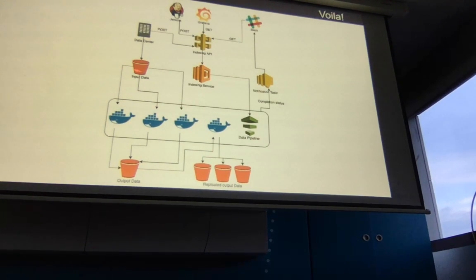Containers will just fetch the input data, do the processing, and output something to the output bucket. When the output is finished, it was our requirement too, we want this data to be replicated across the other 3 regions. This is the dependency that we needed, so that this needs to be finished before this guy comes into play.